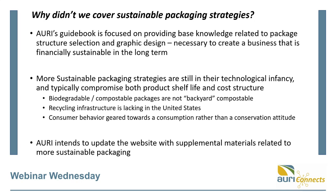The second point is that more sustainable packaging strategies really are still in their technological infancy relative to other strategies. And they tend to compromise both product shelf life and cost structure if not applied in the right manner. But in general, they tend to be inferior to their perceived less sustainable options.